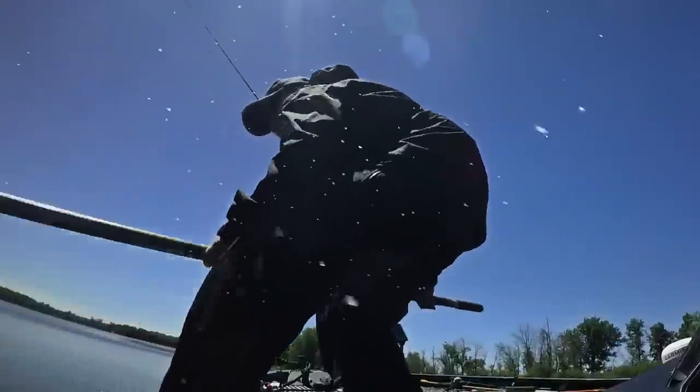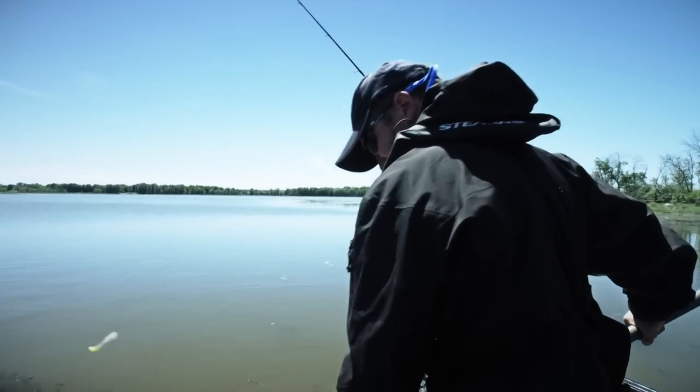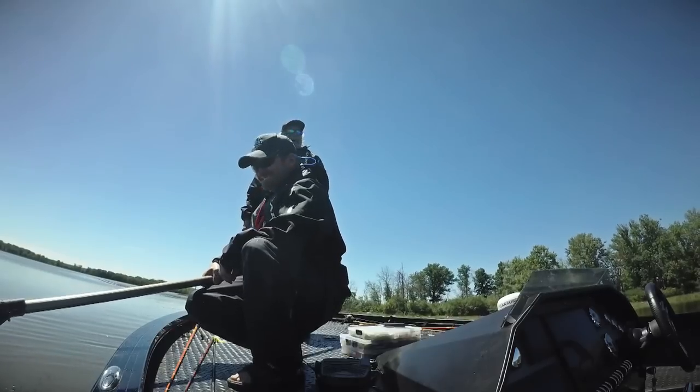He's yours. Got you, yes! Bugger. I got you, bugger. Did your line break? Oh, your line's out too. Yeah. Okay, see that? I got the beak through the net. Look at this. You got that thing through a hole to give you an extra 10 or 12 inches.